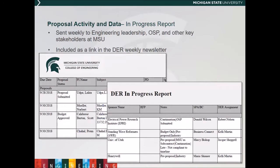So it is available, and if you can't get to the link or you're not getting the newsletter, please let us know. Thank you. Am I being loud enough for the Zoom people? We have Zoom. We're trying to improve our Zoom session, so please let us know if you have any issues.